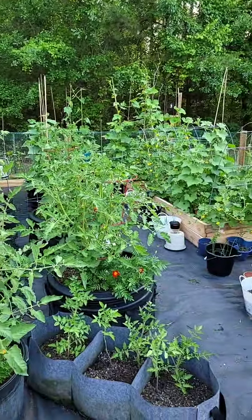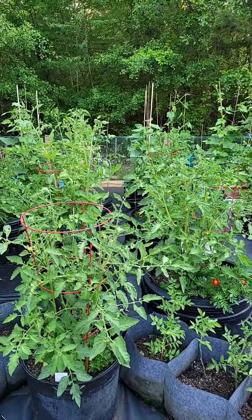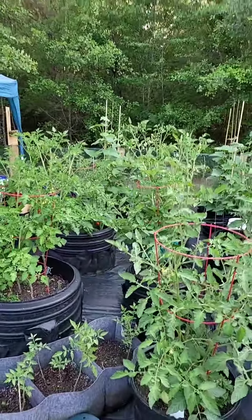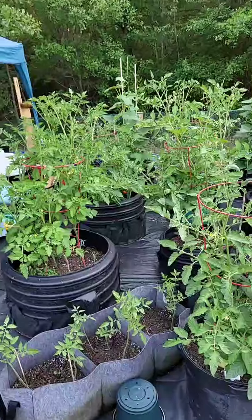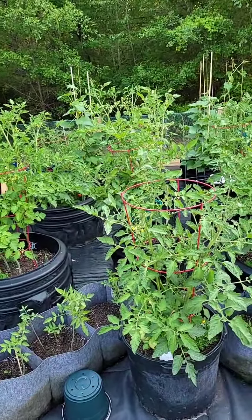Subdivision gardener. I wanted to name the topic of Tish just doing what she do. Just doing what I do with Tish. Subdivision gardener. I live in a subdivision, and this is my garden spot in my backyard.